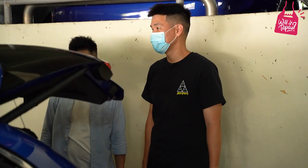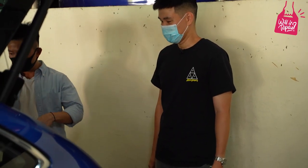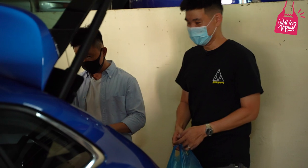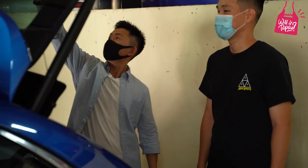Not bad, electric tailgate. Yeah, it's damn rare. It's really very rare in this class. It's really not bad. Okay, so the hooks. Oh, there are two hooks. Yeah, and the hooks look quite substantial. Better than the GLC. Confirm can hook many, many things. Lovely. Excellent.